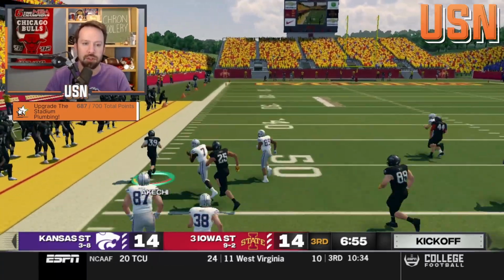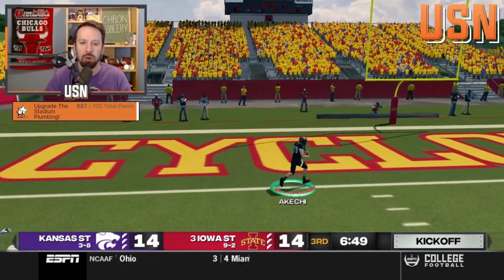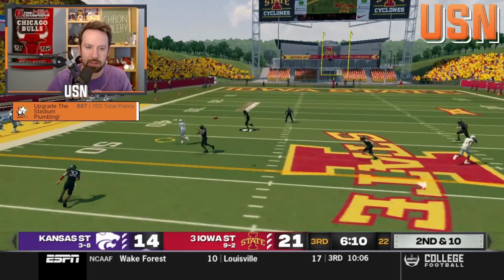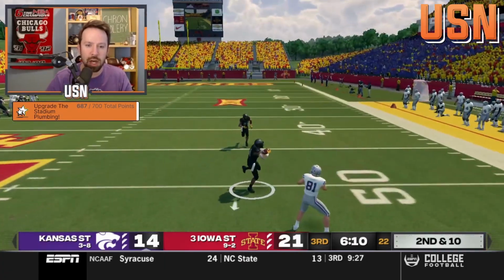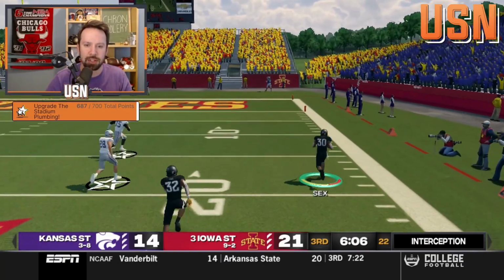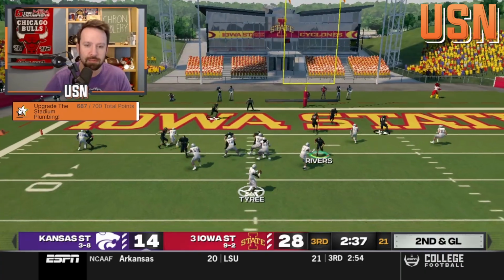Here to start off the second half, though, Goro Akechi clearly took that personally, goes back out here and lays down the beat down with a big time return right there. We're able to bounce back with yet another interception. This one goes to the man Anonymous himself. Will he have a chance to take it all the way back to the house? Yes, he will. What a play.